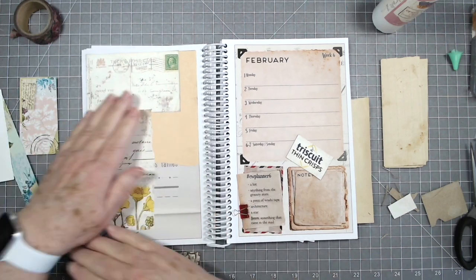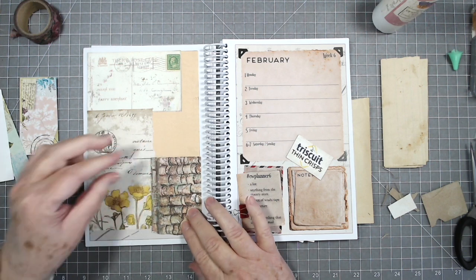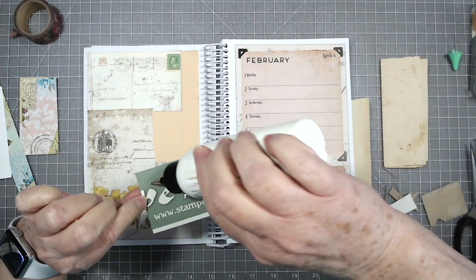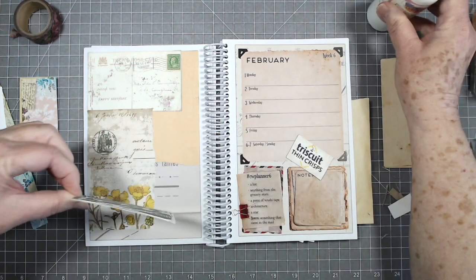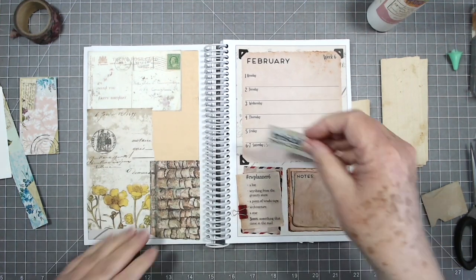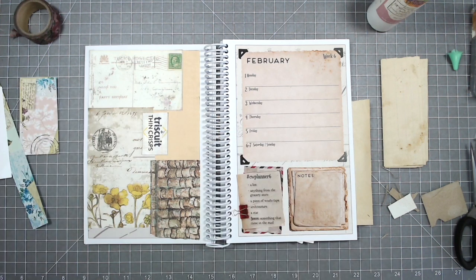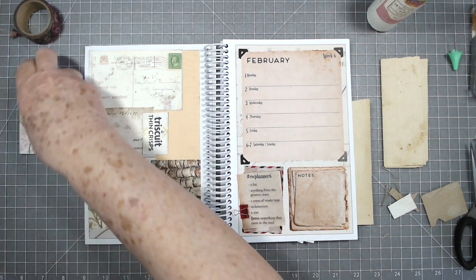Okay, that. I may run this way. Yeah, let's run that down that way. Okay. Now my little Triscuit thing there. And then I think, let me look at this. Nope, that didn't work.